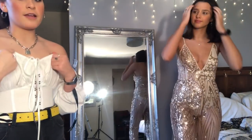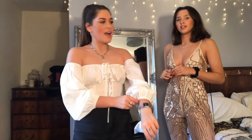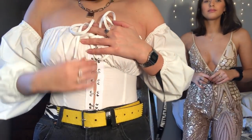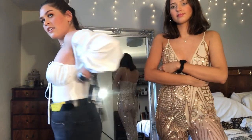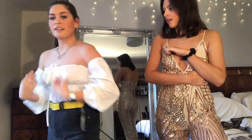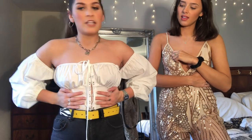Quite nice. It's alright. So this is the corset bodysuit thing. I actually do really like it. This is a size 8 and I'm actually popping because it's a bit tight in the ribs. But I do think it's actually quite pretty. I like these big balloon sleeves. I like how it kind of pulls you in a bit. It's not got any boning or anything, but I think it's quite nice.